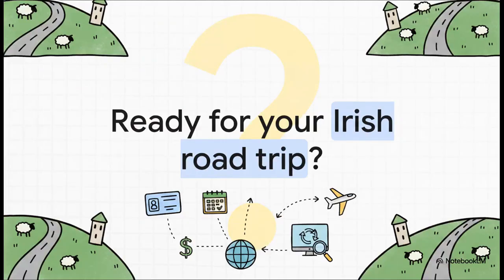So, to wrap up this explainer, I've got one final question for you. Are you ready to beat these hidden traps and unlock the ultimate Irish road trip on a student budget? You literally have the entire blueprint now. You know how to navigate the license rules, dodge those sneaky age and insurance traps, and book like an absolute pro.